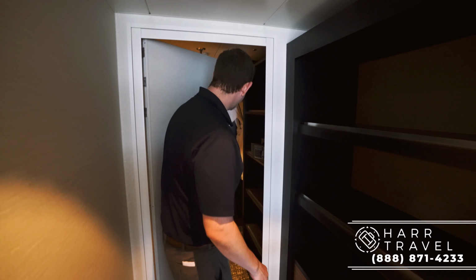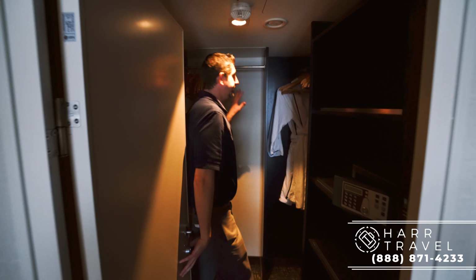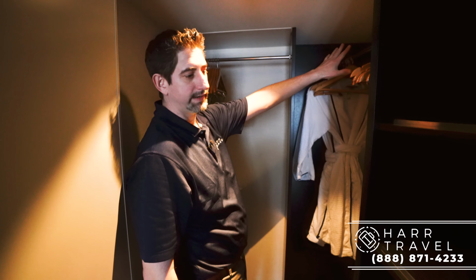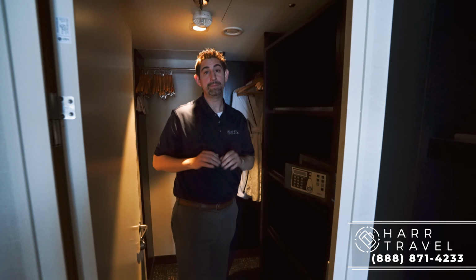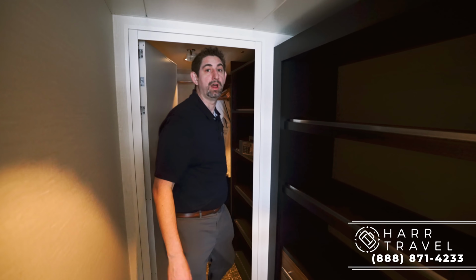All right, and then over here, a ton of storage up and down, and then storage underneath as well. All right, so now I'm headed into the full walk-in closet. You've got a ton of hanging storage here, more hanging storage over to the side, ton of storage up and down here, and then a small safe, not quite big enough for a laptop, but perfect for your personal belongings.